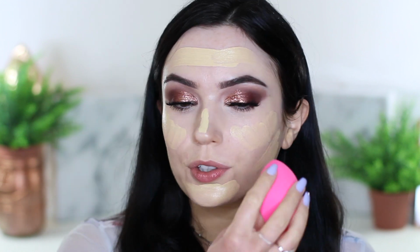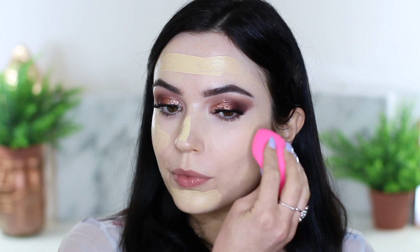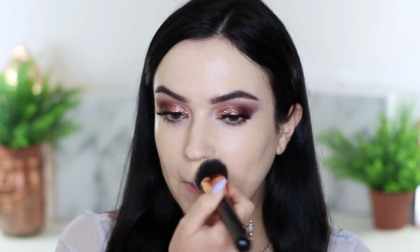I'm gonna be using a little sponge for this. This is the LA Girl sponge. Oh, it's not really budging. I think I should have maybe blended it faster. Maybe it blends better with a brush. I'm gonna switch to a brush. This is the F06. Yeah, that applies it a bit better.